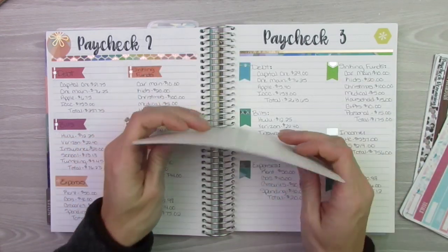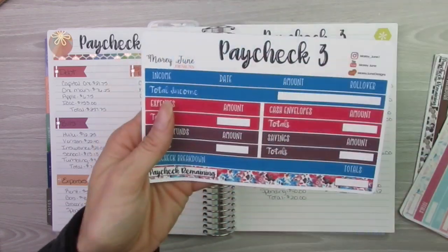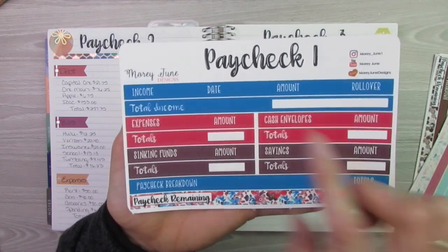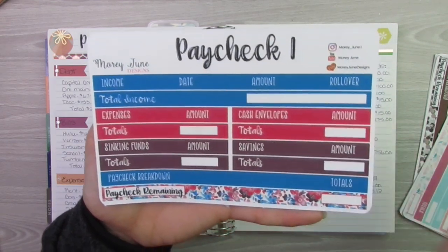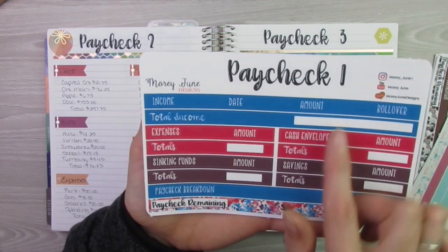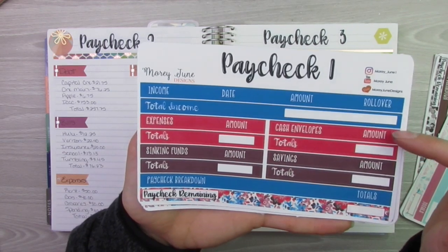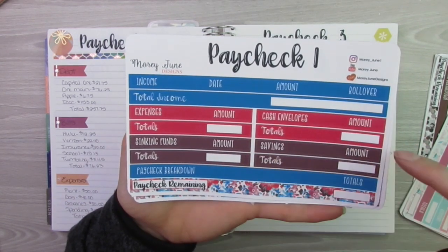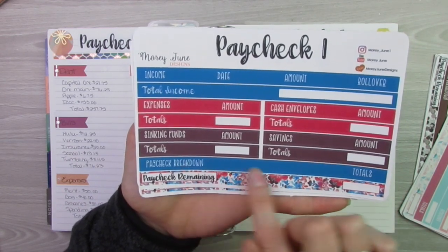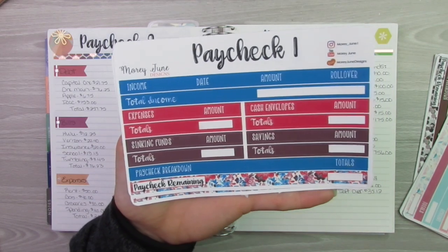I'll get you paycheck 1 here. So they will each say paycheck 1, and then I have 2, 3, 4, 5. But you're going to have your income washi here, which is basically like my section here, and then your total income. You have your expenses and your totals, your cash envelope totals, sinking funds totals, savings totals, and then you have your paycheck breakdown washi here, and then your paycheck remaining totals here.